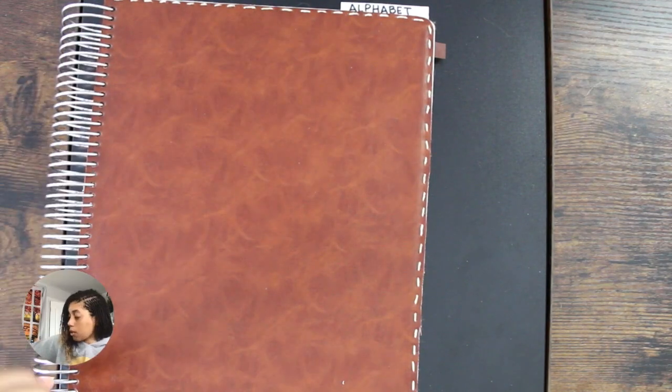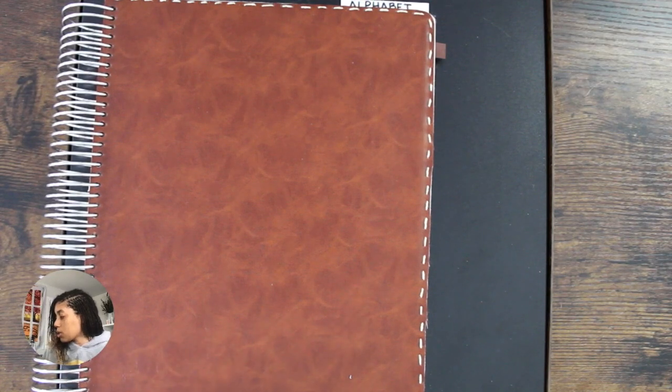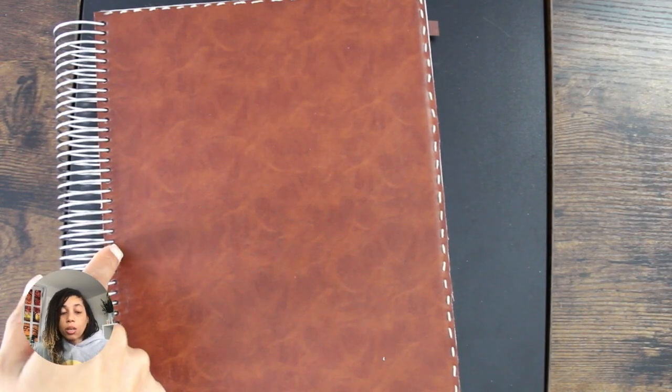And I typically leave this back edge not sewn. It's just sewn around the perimeter. And then I do it that way. I also have a tendency to not bring the chipboard all the way out. So the chipboard usually stops somewhere in here.